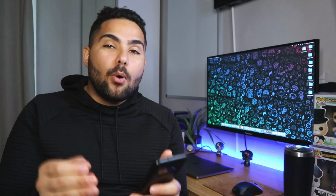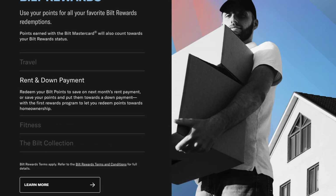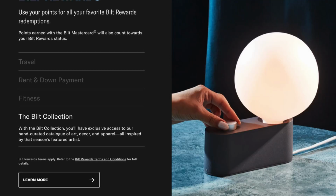Now let's talk about points redemption. If you are redeeming your points for travel, you can actually transfer them one-to-one to a transfer partner, one of those transfer partners being American Airlines, which is huge. You can redeem your points on next month's rent or use the program that Bilt has to save for a down payment. You can redeem those points on group fitness. And lastly, you will get access to the Bilt collection, which gives you access to hand-chosen merchandise.